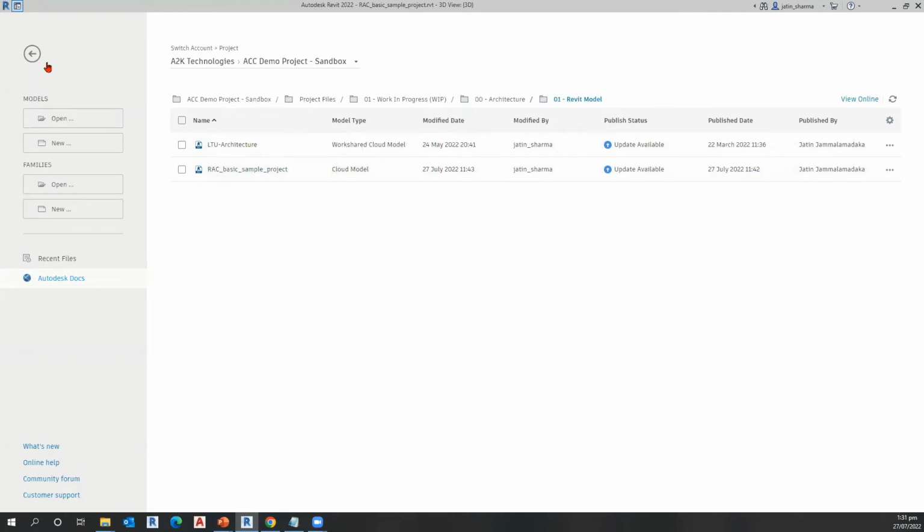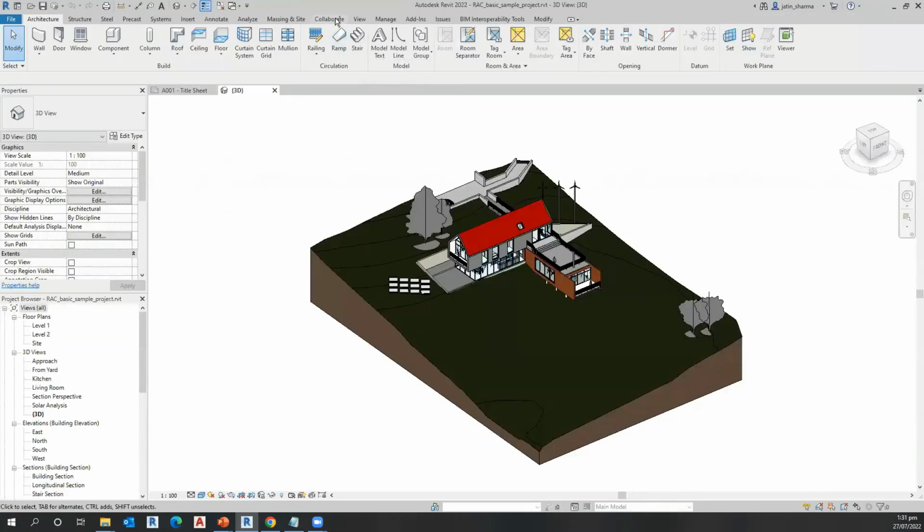If you accidentally go into Collaborate and try to create a project as a central model in the cloud, and you're wondering why you can't do that, that's probably because you only have Autodesk Docs and you don't have BIM Collaborate Pro.